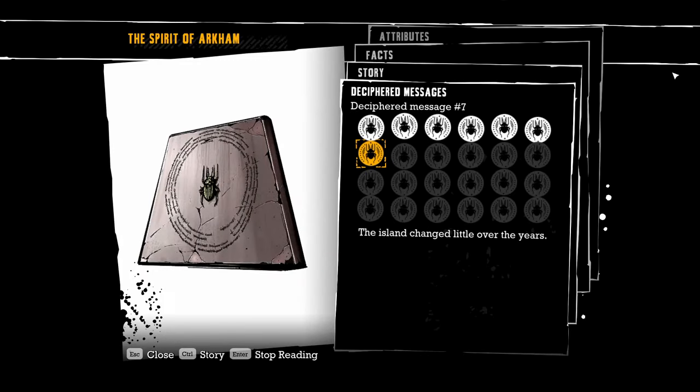The island changed little over the years. Its reputation was in tatters, but I vowed to fix it. As the buildings were rebuilt, I saw the future. A bright, wonderful future.